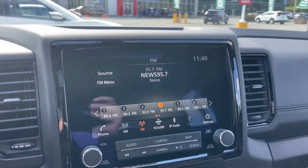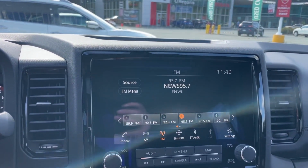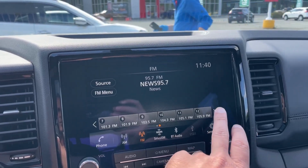Let's have a look at what you got with your new truck. We're going to start here at the infotainment system with this beautiful 9-inch display. This is really nice, full color, full touch screen. Wicked job that was done on this. You can see everything's easy to access here, all my presets.